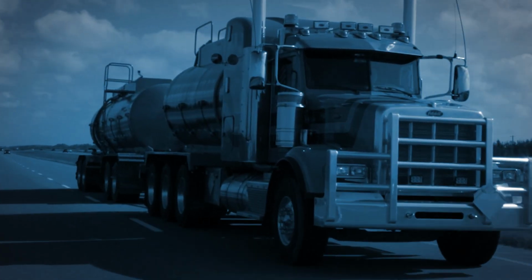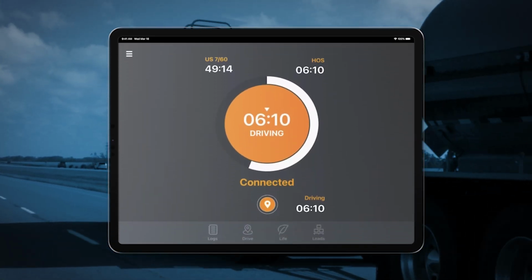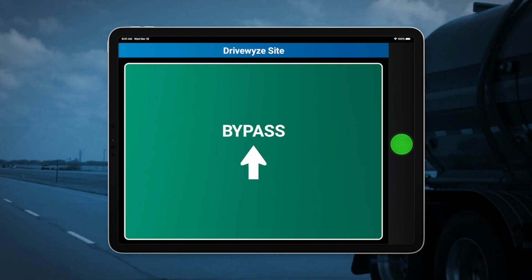When using Drivewyze, you should mount your device in the cab, where you will be able to clearly see the Drivewyze driving instructions. We also recommend that you connect your device to a power source.